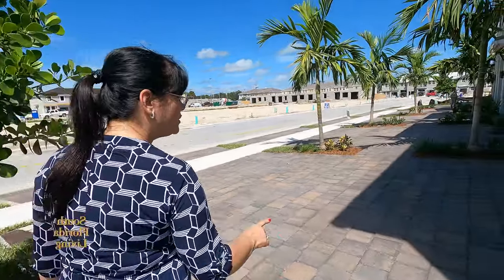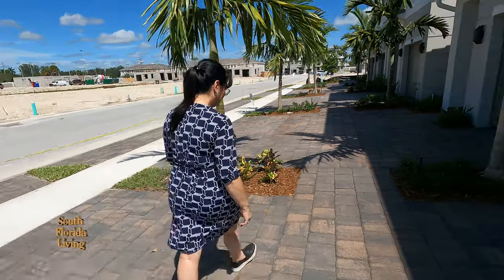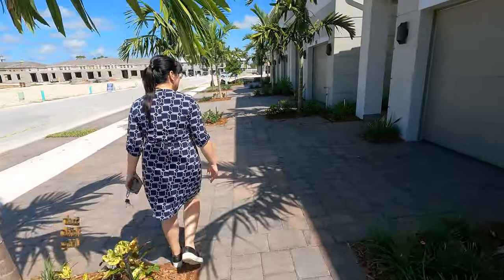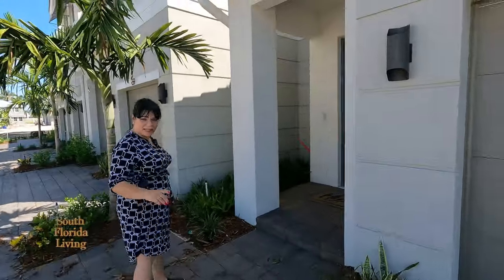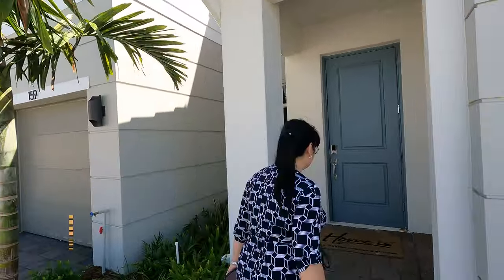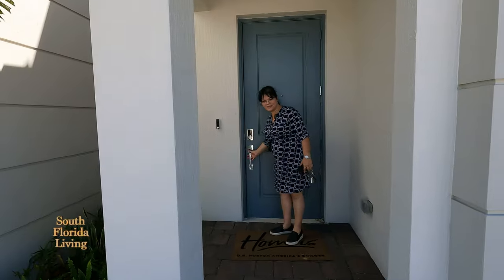So then, very important to point out, they all come with two parking spaces and a one car garage. Wow, so you could essentially fit three cars here. Yep, or work with any guests that may come visit you. And there's a lot of guest parking spaces, by the way. Now, this is the three bedrooms. Look at how beautiful this is. Go ahead, open me up.